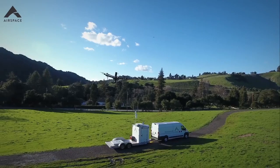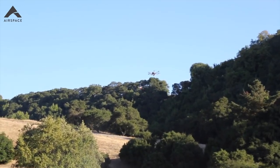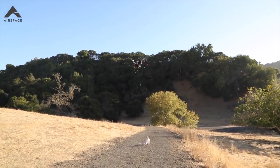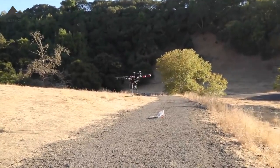This is the Airspace LV Drone Hunting Drone from California company Airspace Systems, designed as an effective means of protection from unwanted drones. Part of Airspace's broader drone security system, this autonomous drone hunter can actually capture and bring down trespassing drones.